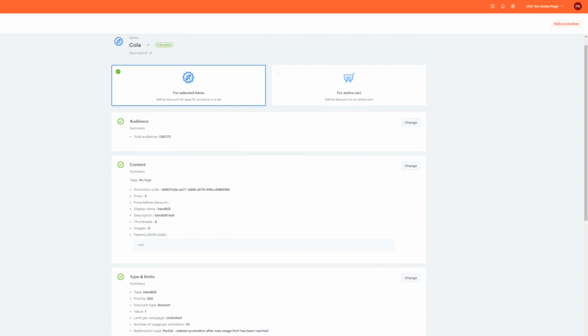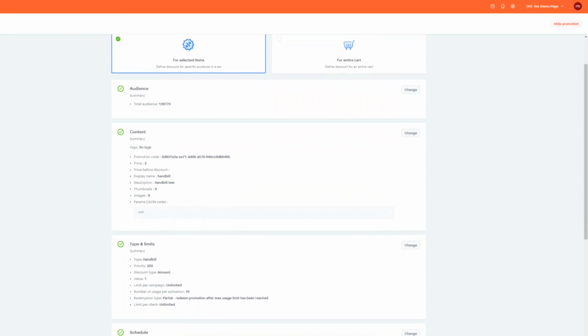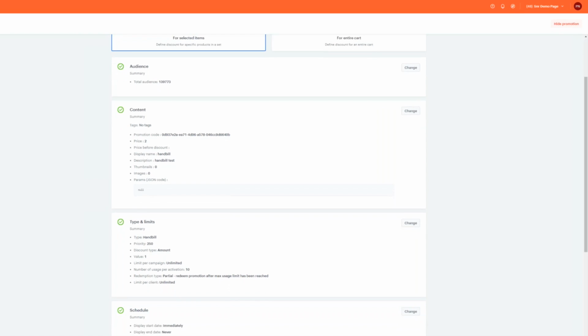So we can create promotions, as we can see now. We created one promotion for a specific item, but obviously we can create promotions for an entire cart as well. We can narrow down the audience of these specific promotions, even though it will still be personalized. We allow creating different types of content for these promotions, including all the metadata like descriptions, images, and so on and so forth.